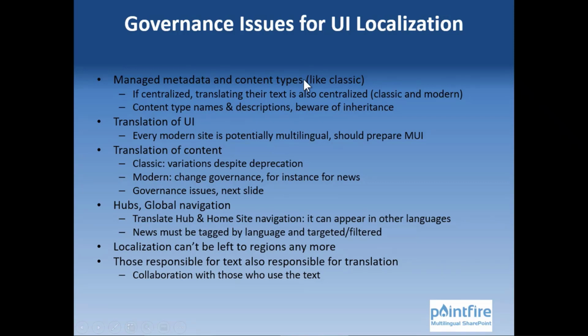Content types can be the same thing. Content types have names, they have descriptions. You want those to be available in all the languages. I don't have time to get into the details of what inheritance does to you. You can inherit names and inherit descriptions, and you have to be careful about that inheritance.